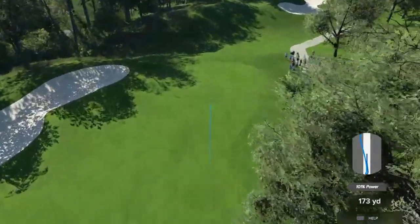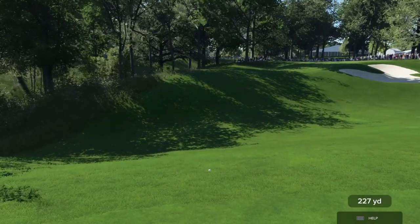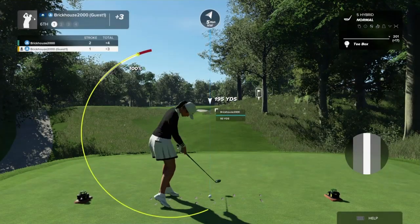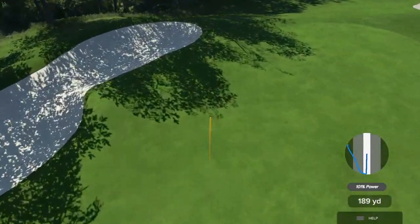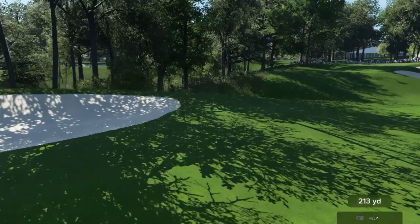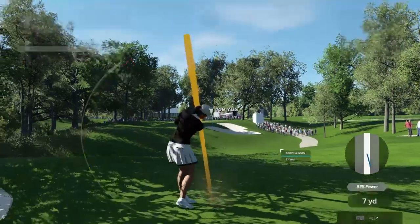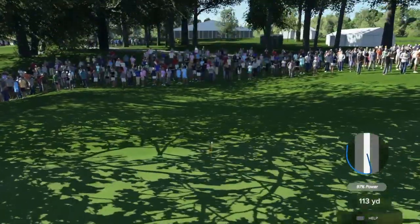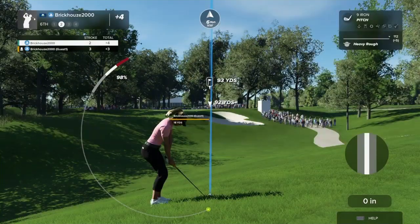I don't know, this one could go either way. Well, looking forward to this hole. I'm not positive. Could be rough. Could be fairway, though. This one's about 110 yards from the pin. Bounce right. Come on. That's going to miss the green. Unfortunate.